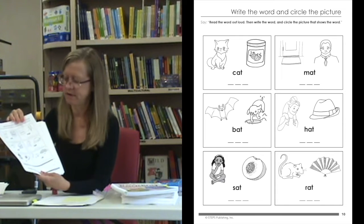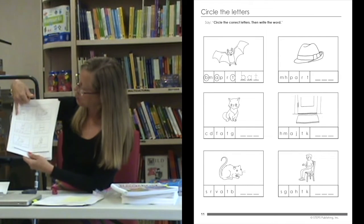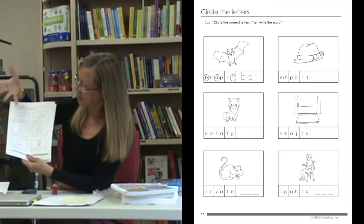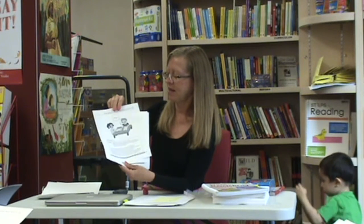Whatever the child wants to do with the page, it's their page. It's great that they enjoy it. I made it look like a coloring book on purpose. And then this page, they circle the letters that make up the word and then write the word. And again, if they want to color the picture, they can. And then they get a bingo game.